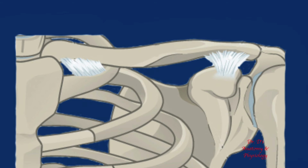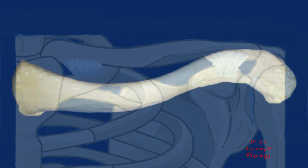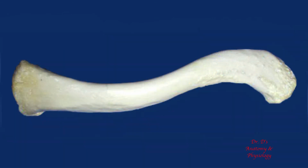But first, through the magic of Photoshop, let's look at the left side and look at an actual left clavicle from above. Again, note that the medial 2/3 is convex anteriorly and the lateral 1/3 is convex posteriorly. But another thing to note is how smooth the superior surface is. You can feel this yourself by palpating your own clavicle underneath your skin.